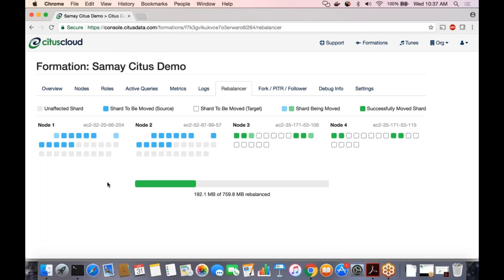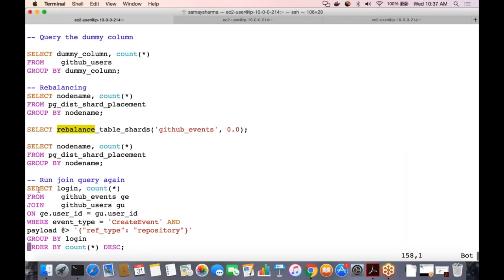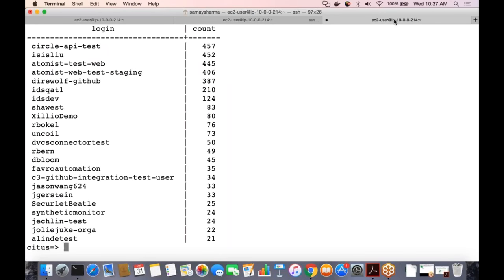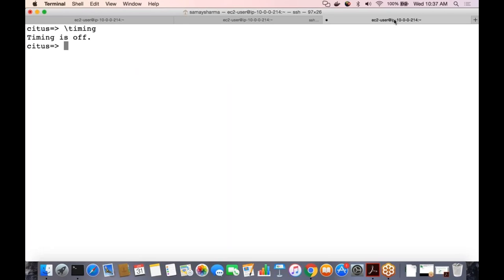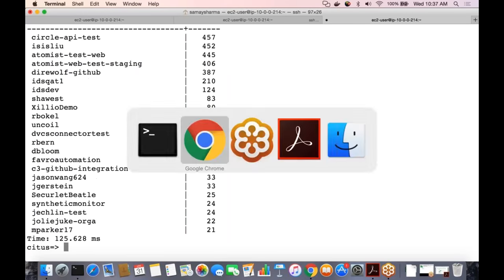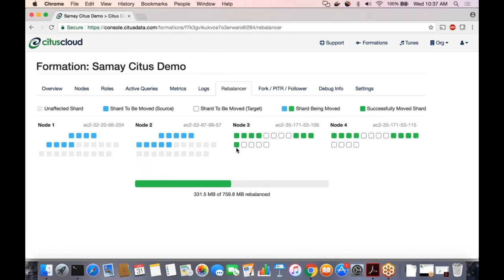And one thing to keep in mind is this is happening as a fully online process. So if I were to connect to the cluster with another connection and run the query which we ran before, let's say the join query, you would still be able to run the query with similar latency times. So this is almost no impact to your existing production customers. Your customers can continue to be up and running while you're expanding resources on your existing cluster. And this allows you to basically elastically scale out your cluster across as many nodes as you like. So while we wait for the rebalance to finish, I can look at the questions.